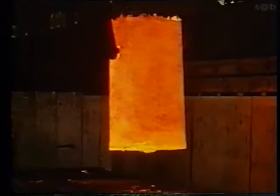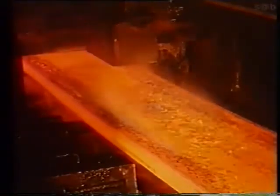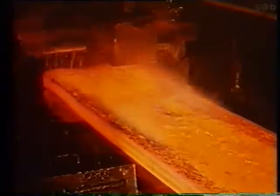Work the ingot down in a primary mill into a slab or a bloom. Then roll it again, or draw it, or forge it, into 100 more usable shapes.